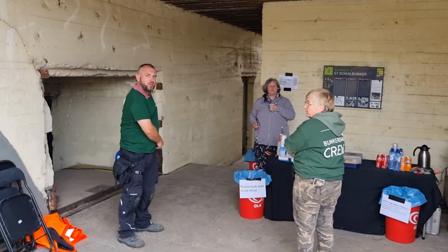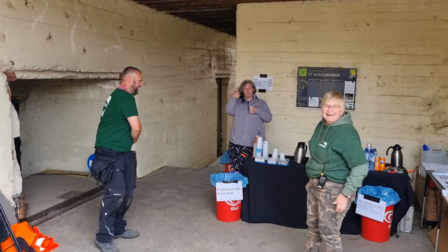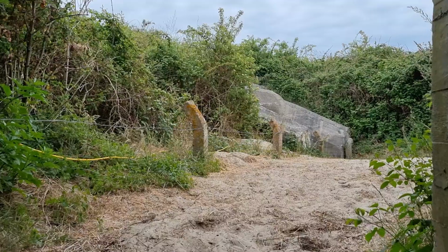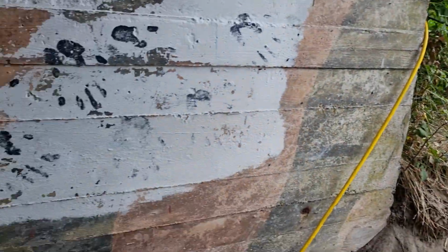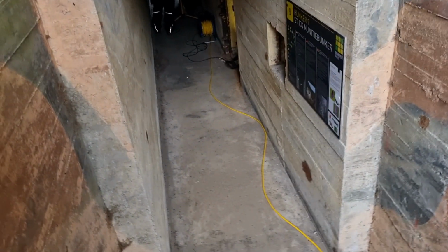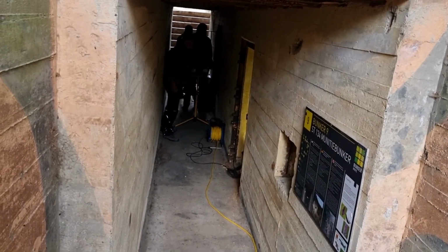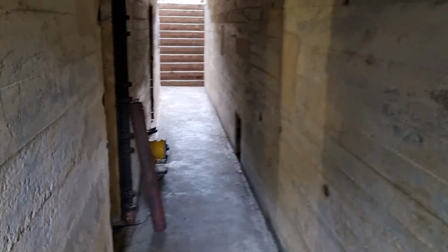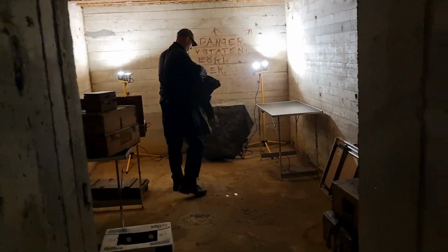De vrijwilligers van vandaag zorgen voor de heerlijke koffie en snacks. Tada! The guys are working hard, getting the electrics up. Right, works continue. We got some light, electricity is up.